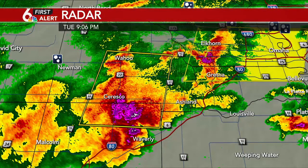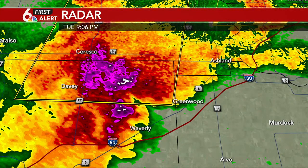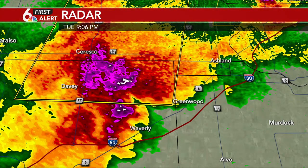Looks like the hail threat continues now across portions of northeastern Lancaster County between Waverly and Ceresco. Anytime you see purples, pinks, and even the whites showing up, that's an indication of lots and lots of hail and perhaps some very large hail. In some cases, we've seen this indicating hail up to 2 inches in diameter. So Waverly over to Greenwood, you are about to be impacted by this very strong thunderstorm. And again, we did have reports that this storm was breaking out windows in portions of southwestern Saunders County. So that is the strongest storm in the area right now.